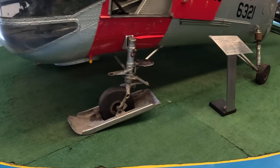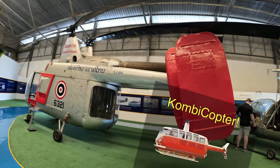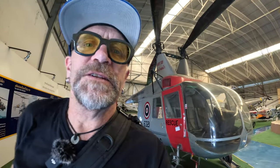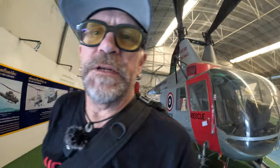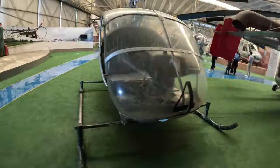Not quite sure why they'd need the skis. Not a lot of snow to land in. Combi copter. I love it, mate. It looks like something that'd pop out of Thunderbird 2. I mean, you know what I'm talking about when I say Thunderbird 2. If you don't, you're wrong. Simple.